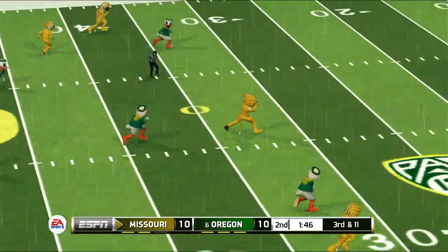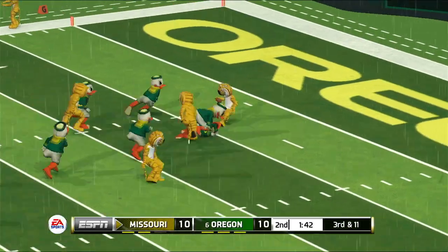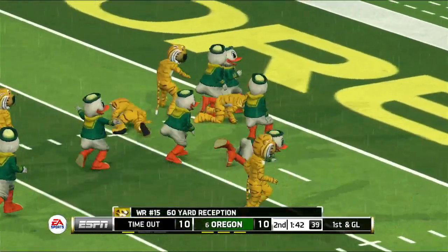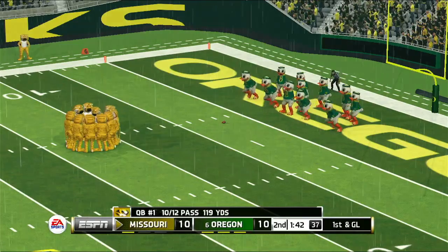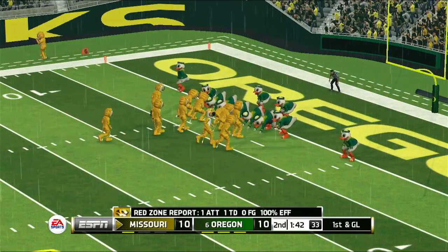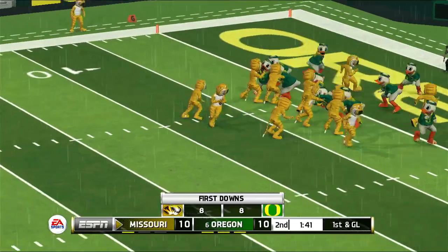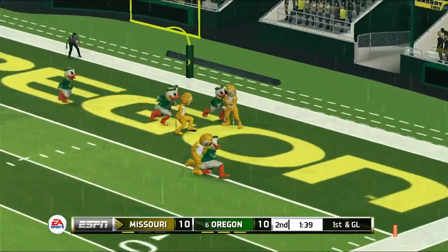Wants to go long and does. And he's got it to the 10. What a play, brought down inside the 5. It's really difficult to cover somebody this fast. You can't stay with him in one-on-one coverage. And even when you double-team him, he still has the speed to beat you. You just have to hope that the timing is off between him and the quarterback.